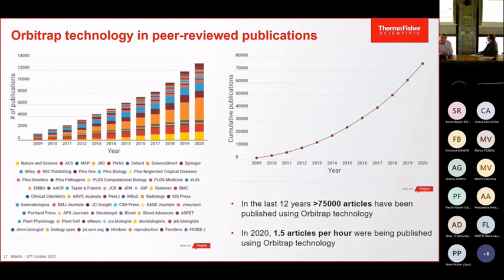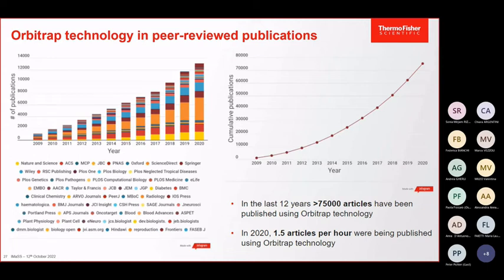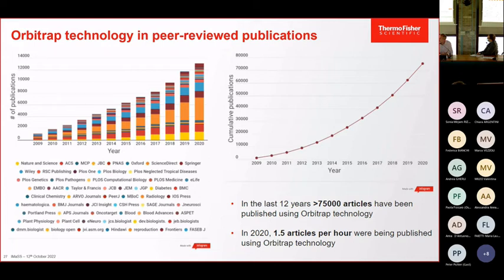Orbitrap mass spectrometry has, and this is not marketing hyperbole, changed mass spectrometry. There are only really fundamentally five types of mass spectrometer. Orbitrap is one of them, and it is the most remarkable. And you don't have to believe me, just look at the literature.